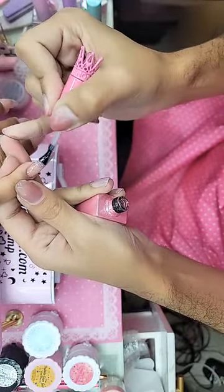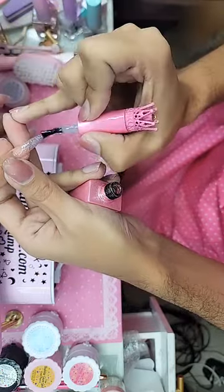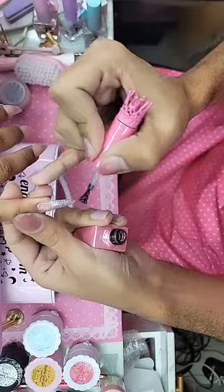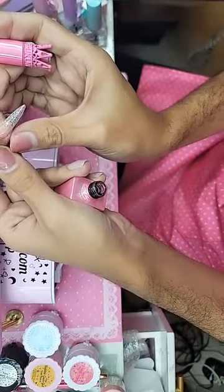So can you use it to do a fill even though it's a top coat? No, because it's going to come right off. You have to have a gel or a product underneath in order for it to adhere to a nail. If this goes on the natural nail, it will not adhere.